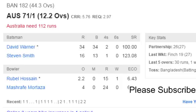So Rubel Hossain starts his run. He crouches down low to begin it and bowls, and it's played out through the offside, down into the ground, but bounces over the fielder at backward point. And it means again that Warner can run through for two.